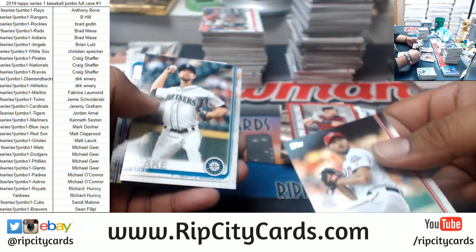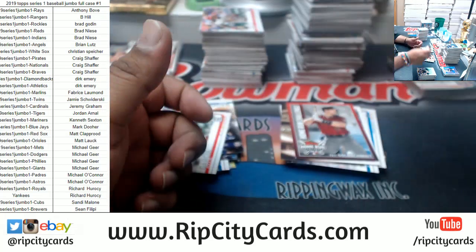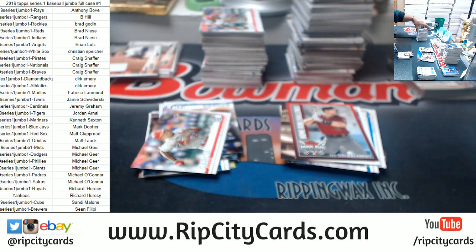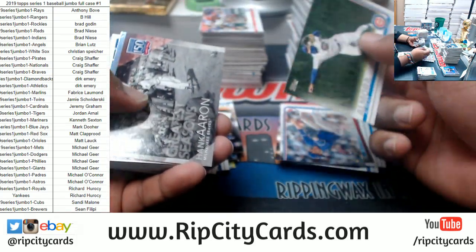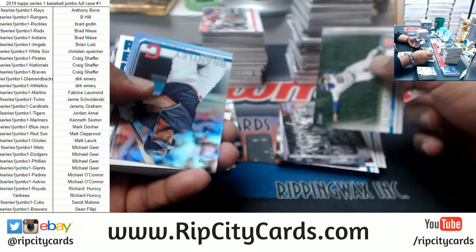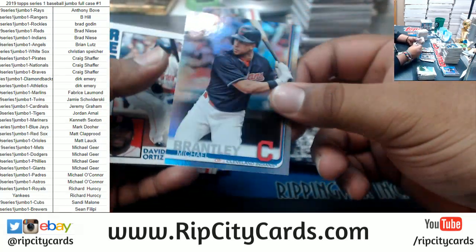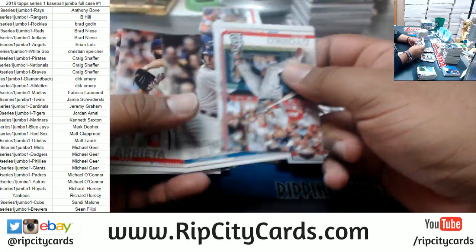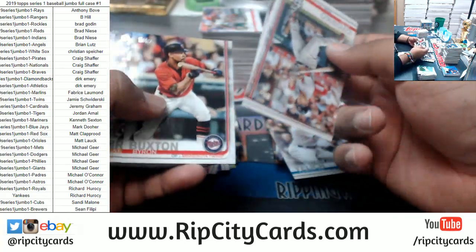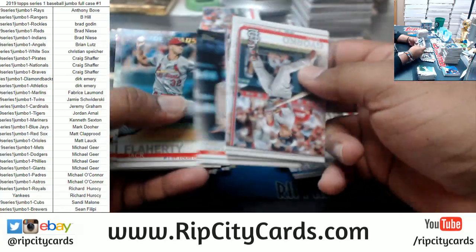So not all of the equipment evolution cards will go to a team. Just the ones that I've picked here and there that don't have a team designation. Michael Brantley, Indians, Chrome. Almost done. Got the rest of this box and one more to go through.